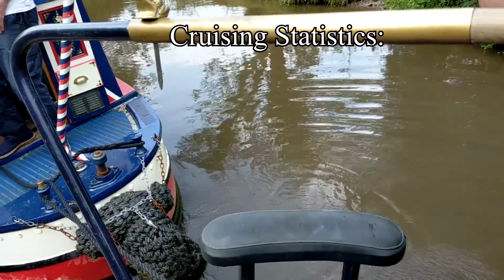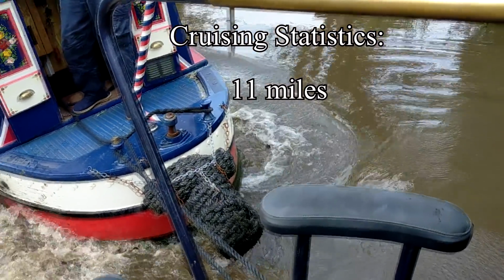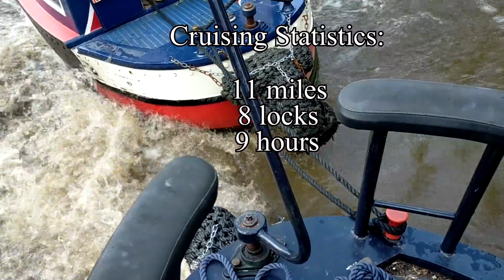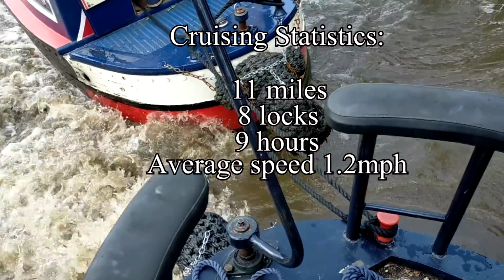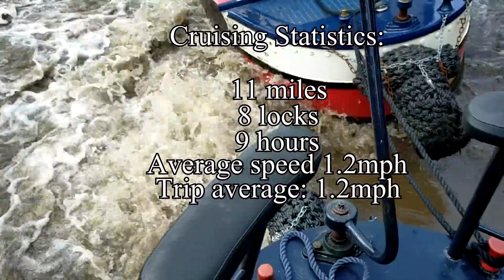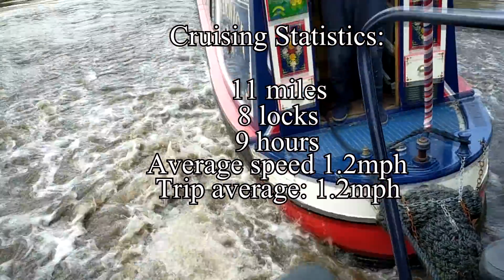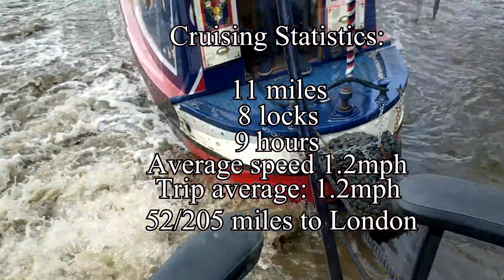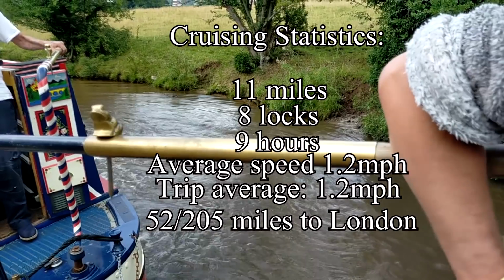Okay, thank you very much, Sam. So over the 2 days, we did 11 miles and 8 locks, and that was all in 9 hours, thus giving us an average speed of 1.2 miles an hour. That now means our trip average is also 1.2 miles an hour, and we are approximately a quarter of the way there. We have done 52 out of the 205 miles to London.